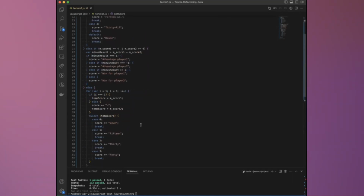This is very long. So it needs to be broken down. Okay, else if. Yeah, so that's really good. You spotted the first code smell, long method. And right. We're saying, so what do you do about a long method?